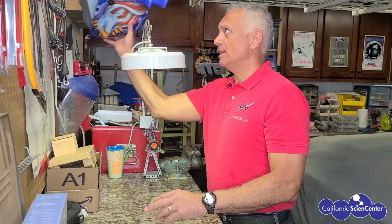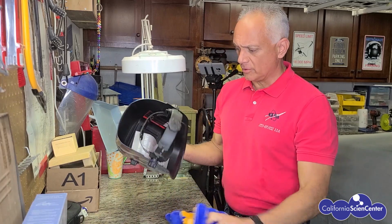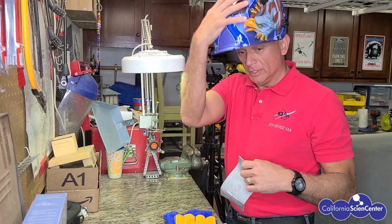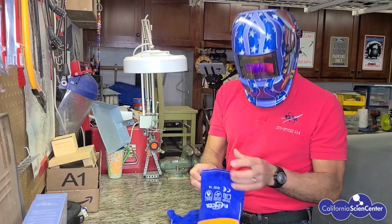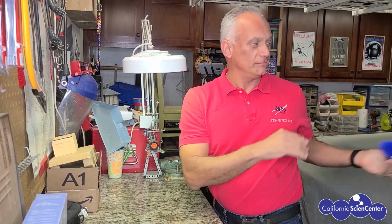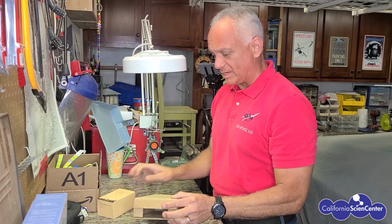Okay, scientists, here we are. We're in my workshop. You don't necessarily have to have a workshop, but it is very important that you have your necessary work gear. So make sure you have your helmets so that you can build your probe and your gloves. Not really, you don't need any of this stuff. You can do this with any of the stuff that you find around the house. So let me show you what I picked up.